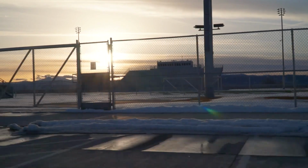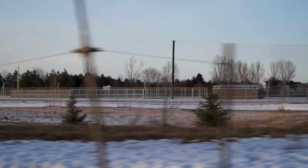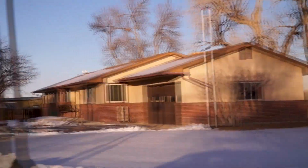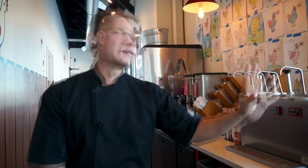We moved pretty much right next to the school. They can ride their bikes, play outside, you know what I mean? It's just like all these things that I wouldn't have known about or even thought still existed, to be honest with you. It's almost like living in a Leave It to Beaver kind of world.